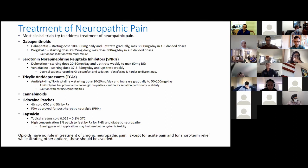It can be associated with a rash at the site, so you just have to make sure they're changing out the patches every 12 hours. So 12 hours on, 12 hours off. Capsaicin, another nice topical agent. It's sold over the counter in very low concentrations. They can apply it between like 4 and 8 times per day. What limits it is burning.